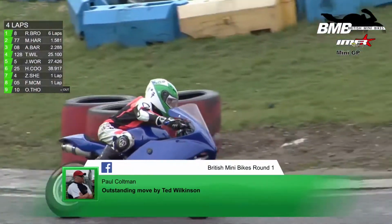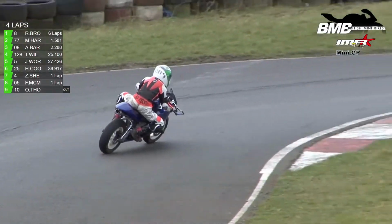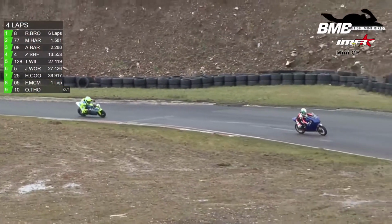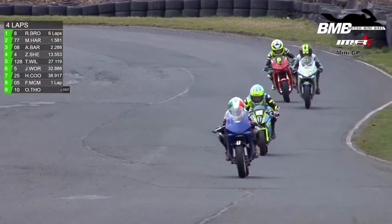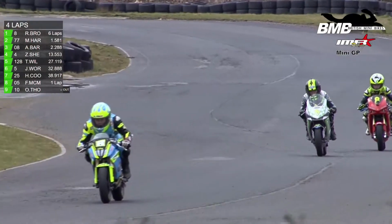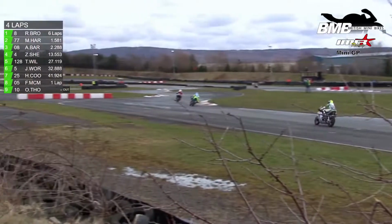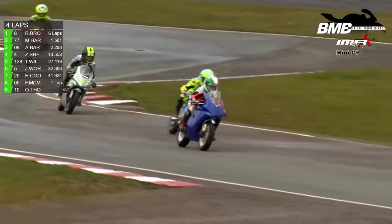This race is very much all to play for. Top 3 still within touching distance of each other. Rossi Brown hasn't been able to eke out more than a 1.5 seconds gap to Max Hardy, who's still got Ash Barnes keeping him honest. Yeah, they're catching up on, I think it's Harry Cook there, but the last lap around as well, 1.3 seconds taken out of the lead by Max Hardy.